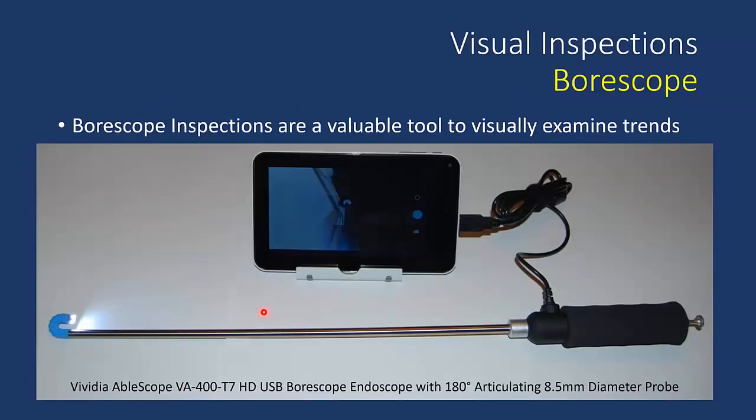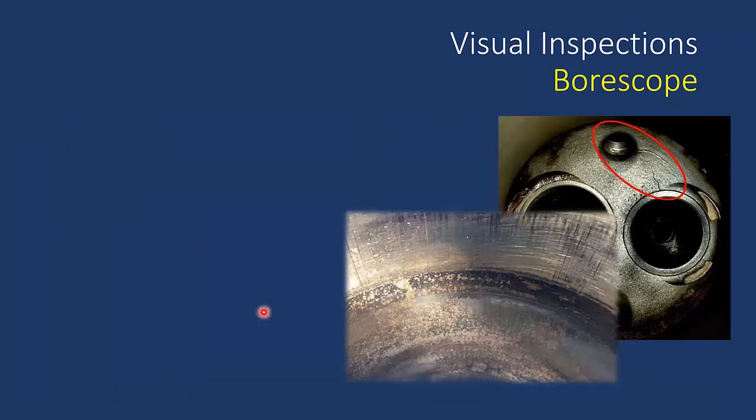Okay, so borescope inspections are an extremely valuable tool for establishing trends and for troubleshooting purposes. Here's a typical example of what's available out there today. The technology has rapidly advanced. You're looking at a couple $100 investment to where 10 years ago this capability would have been $4,000 to $5,000. Kind of put it in perspective. Pretty much anybody who's actively doing engine work is going to have one of these or multiple ones of these. Here's a couple of graphics.